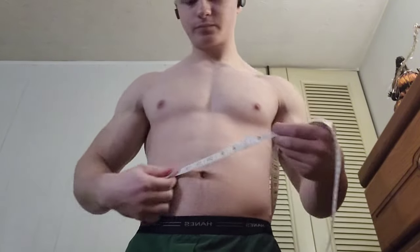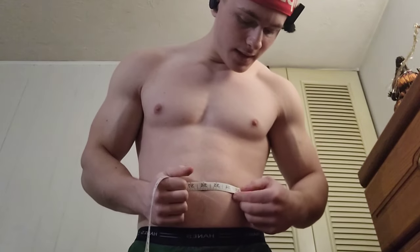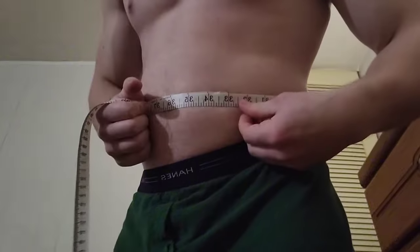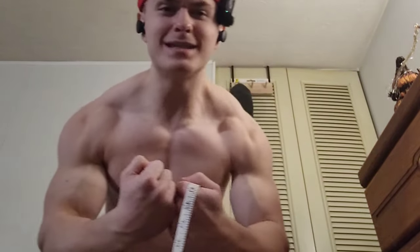So if I take the measurement the big way around my belly button, it ends up being, you guys see that, 33 inches, which is actually crazy because it was 34 for a very long time. So this is the smallest my waist has ever been at this weight, which is already an amazing sign, boys. Okay, enough screaming. All right, now we got to do the leg measurements too.